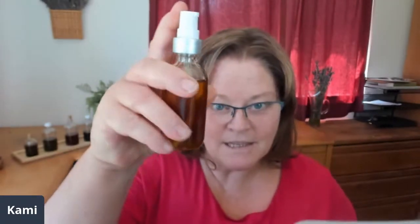All right, the second one is ginger. Ginger infused. Again, we're not talking about essential oils. We're talking about herbal infused oils that you make in your kitchen. I carry my ginger oil in these little spray pump bottles. Can you see that?